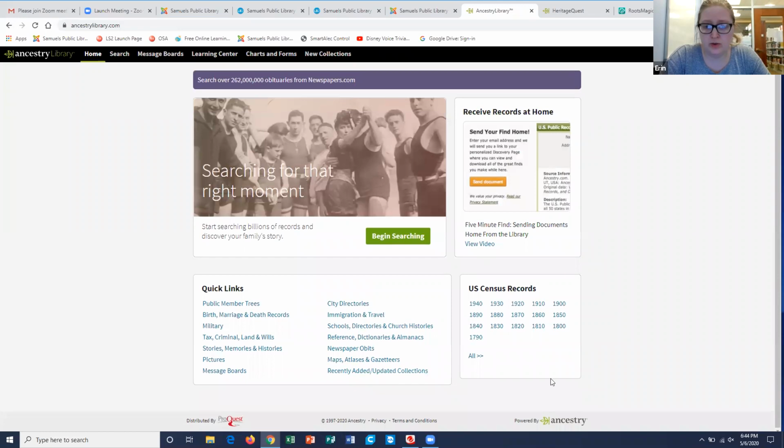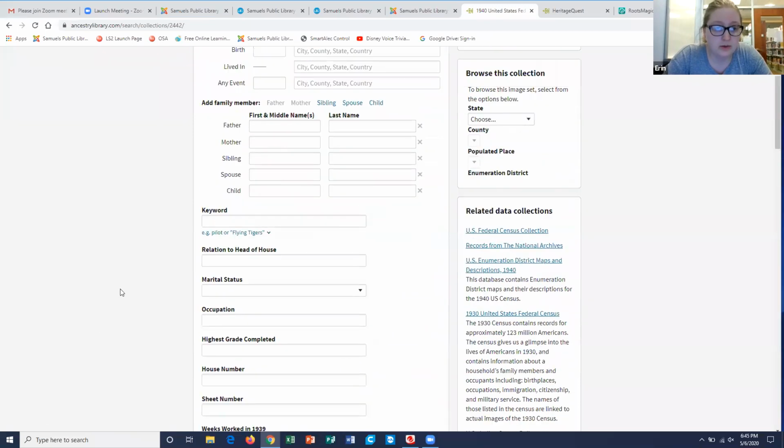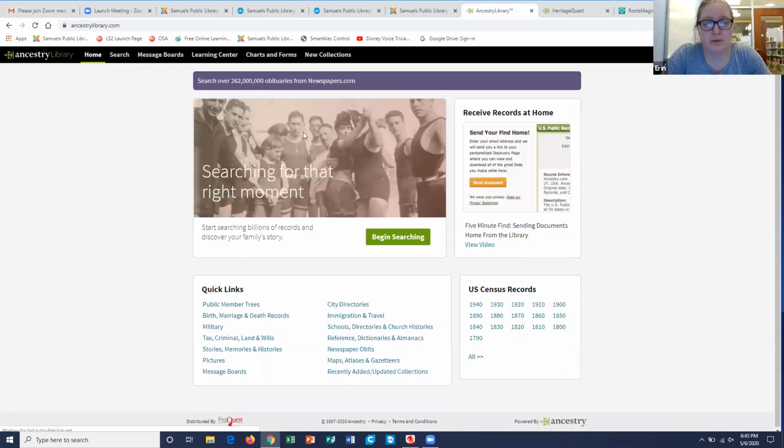And then also to the right over here is just a quick look for the US Census records by date. You could just click on that. So for instance, the latest one that we can get, of course, since it has to be 70 years out, is the 1940 census. And of course, that takes me right to a search engine for that. So, but we're going to start with just the basic searching.